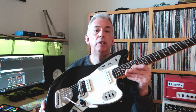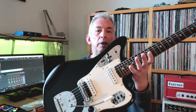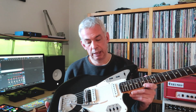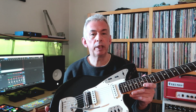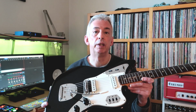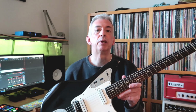So back into Jagland here with a 1965 black Fender Jaguar. Oof. So this one I purchased from Peter Guitar Hunter in Denmark, and had it for a really good price. This is quite a while ago, prior to the period that resulted in guitar prices going absolutely nuts. I think they're recovering now, but this was prior to that.